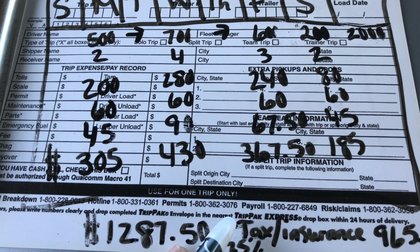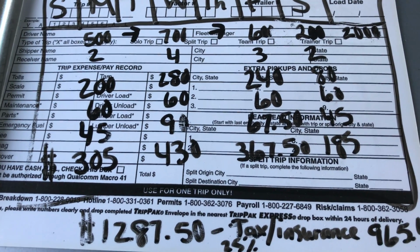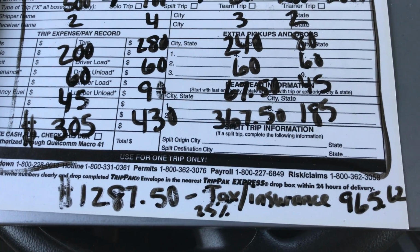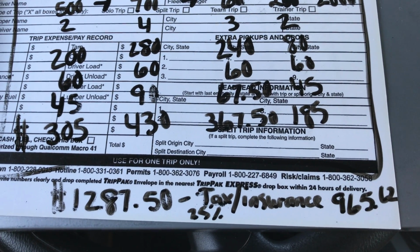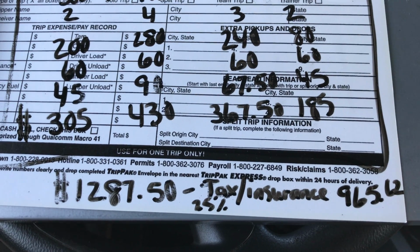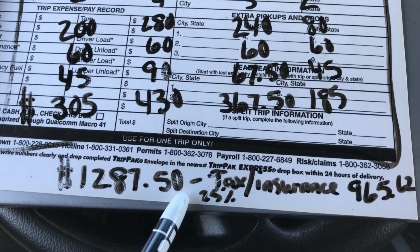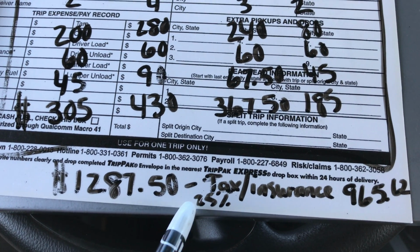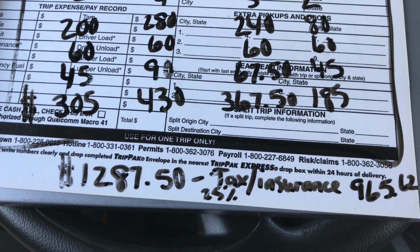Now, everybody's like, whoa, that's good. Uncle Sam got to get his. I always just minus 25% because you got taxes, and if you opt to have insurance, which I do have, I'm paying about $123 a week in insurance. So I just did minus 25%. 25% is hypothetical, so it's not going to bring you to the actual 25%. So it's all based off of how your taxes are set up, how many deductions and all of that.